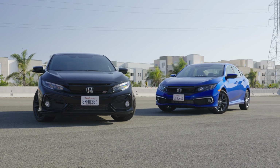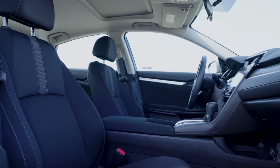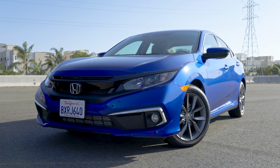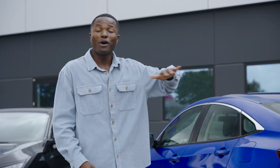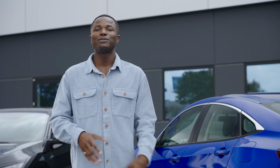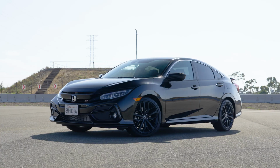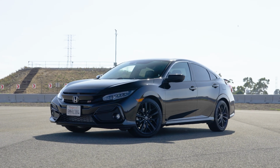It's an easy call. You can't go wrong with the Civic EX. It has plenty of features, it has lots of space, it gets great fuel economy, and it's even enjoyable to drive. But if you want more performance than the EX offers, and you're willing to make a few compromises when it comes to interior noise and a slight hit to fuel economy, the Civic Si is a perfect performance bargain that's really hard to pass up.